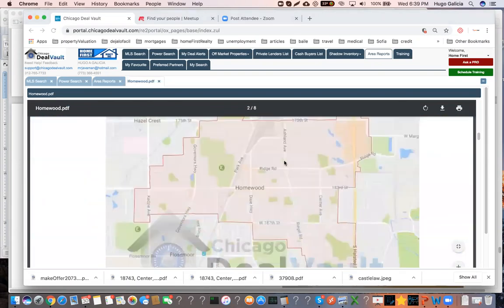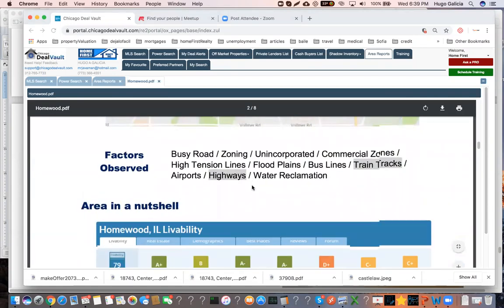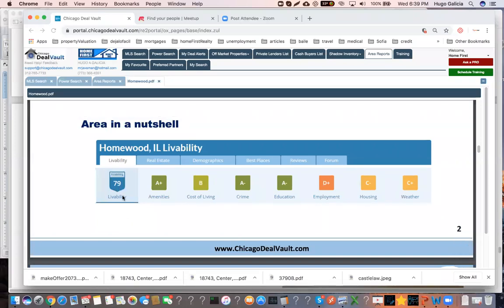So we're going to scroll down. We show you the geographic location, and then some factors that are going to affect your property values and appreciation. But most importantly, we give you the area in a nutshell. So the livability score is 79. Anything over 70%, it's a great area. So for sure, this is a B plus area. As you can see, all the amenities, cost of living, education, everything is A plus except employment. So there are not enough sources of employment in Homewood. But other than that, it's a great area.